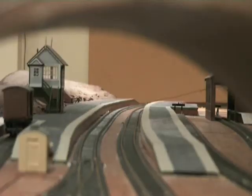In this final scene, the N2, after going to the Cross, returns bunker first with the same carriages and then departs.